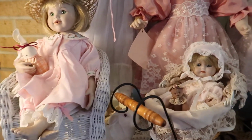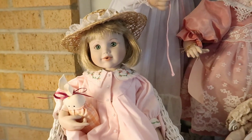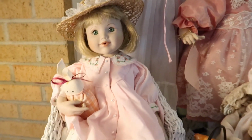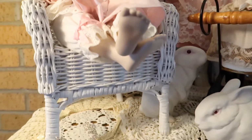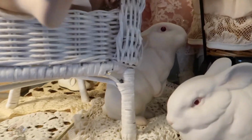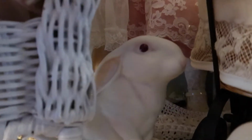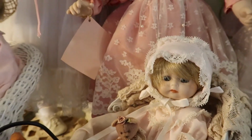But my little baby that's inside the carriage, oh, she's just the cutest thing, but we're going to get back to her. This is a doll I got with one of my Shop Goodwill hauls where I got a whole bunch of dolls, and she is just the cutest thing, and I put her in this white wicker chair, and that just really made her kind of pop. And then I put the little bunny. Now that is Bon Bon and another Cebus bunny. And anyway, back to this little cutie and her little bear.